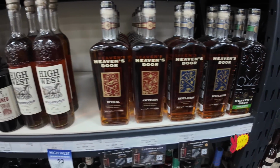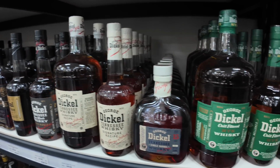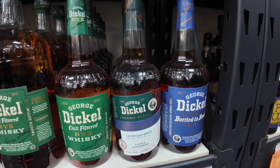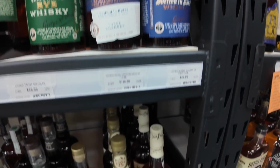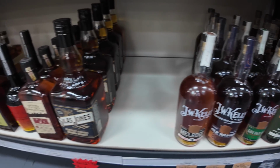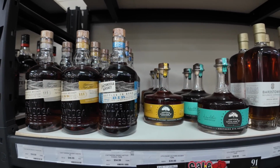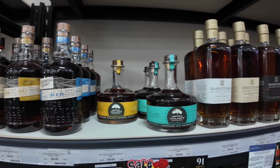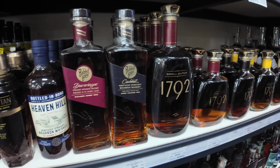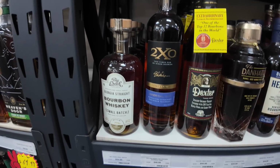There's our Heaven's Door. High West. Here's our George Dickel. Including this Leopold Brothers variety. Now that I'm very interested in. Coming down here, J.W. Kelly and Silas Jones. And for your Chattanooga fans, we got the Cask Strength, the 91, and the Bottle and Bond. And 13th Colony, Cave Hill, Heaven Hill, Dexter, and a local distillery, Big Creek.